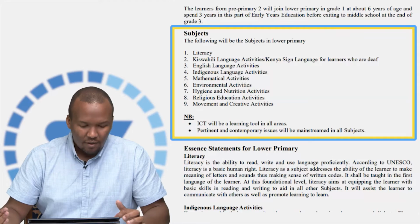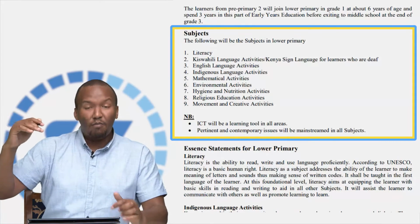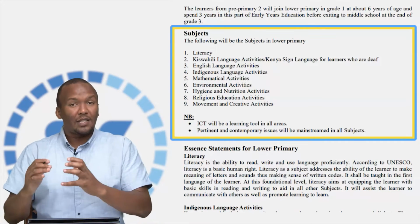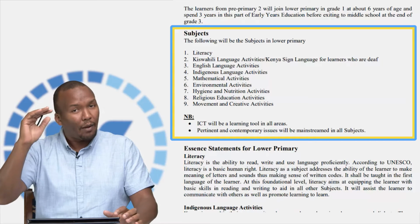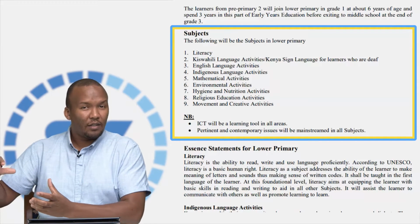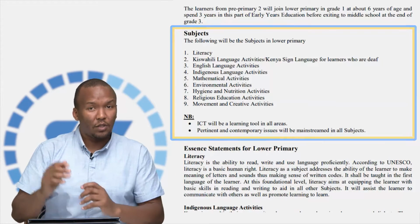Mathematical activities is the other one. Environmental activities, hygiene and nutrition, religious activities, movement, and creative activities. So those 9 are once again the vessels at lower primary level for developing the core competencies, the 7 core competencies that were listed.